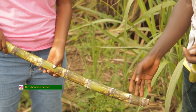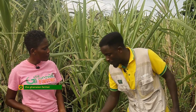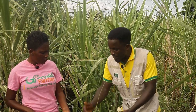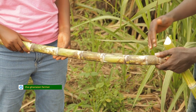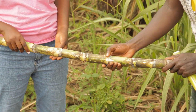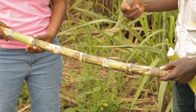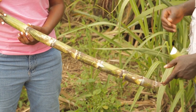So if you have scarce planting material, all this can be planting material. If you have only one, you will cut it into pieces. Then you put it on the ground as the farmer was illustrating, so that all these nodes can shoot or sprout. Then you will get a lot of planting materials, and you will use it on your farm.